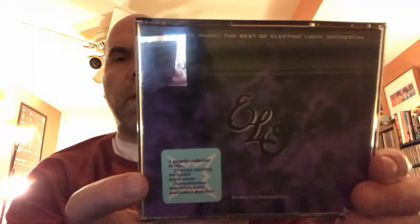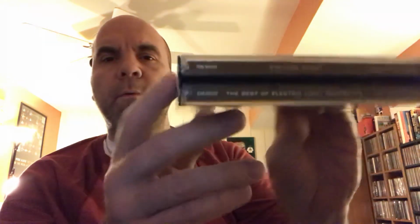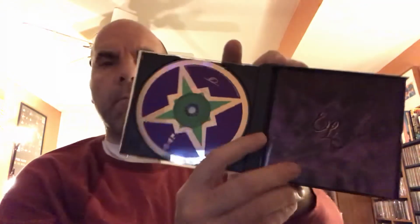The next ELO compilation that came out was a double disc set called Strange Magic, the Best of Electric Light Orchestra. It came in one of these fat boxes, and pretty much all the essential ELO songs are here. I think Do Ya is the only one that is missing. Well, no, Do Ya is on here. So I guess for the most part it does contain all of their most essential songs.